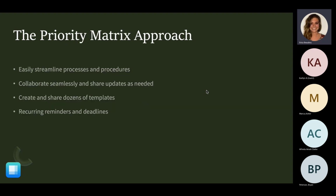And with Priority Matrix, it's really easy to either set up templates that you can share with your colleagues, or you can set up recurring deadlines and recurring reminders and things like that to take out the manual work of having to check everything, or even send those quick little reminders and follow-ups to your colleagues. So again, just to recap, with Priority Matrix it just makes it super easy to streamline all of this stuff. And you can collaborate seamlessly and very easily across departments and across teams. And you can essentially create dozens of templates and dozens of recurring reminders and deadlines to just make everything as easy as possible for you.